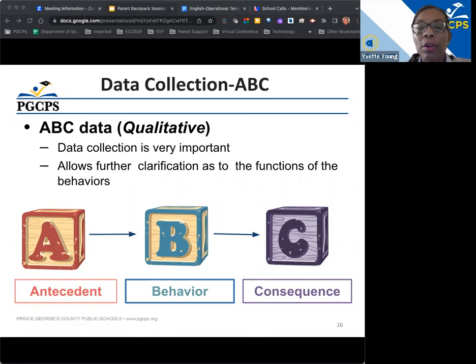Okay, we have a question. Why are we covering all this measurement theory? Is it to understand IEP reports, or are you asking parents to collect meaningful data? That is an excellent question.